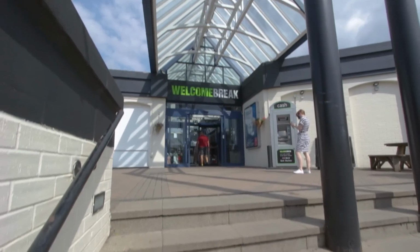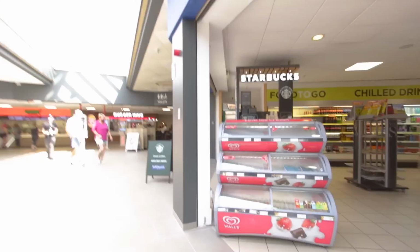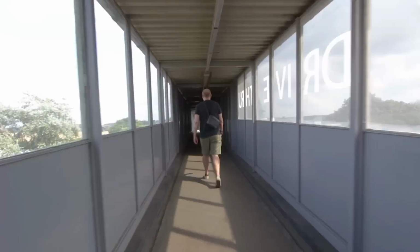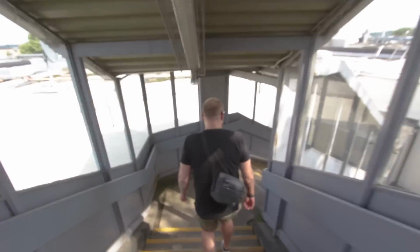Okay, we're here at Woodall Services, service station number 10 of 10 for today. It opened in 1969 and is run by Welcome Break. There's an interesting architectural design feature here. The old Truckers Cafe, which I believe is now a Costa Coffee, is actually a completely round building. Hopefully we'll get some shots of that. Unfortunately, I didn't really capture much footage inside because the management seemed to take great issue with us filming.